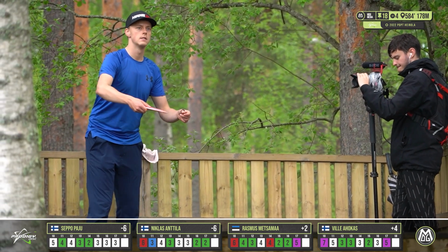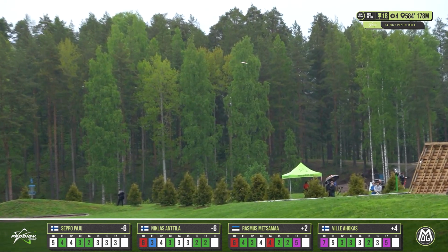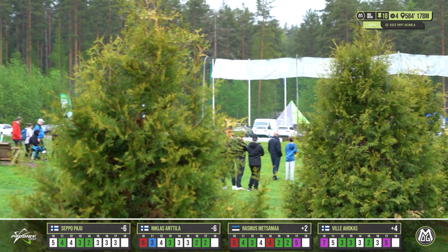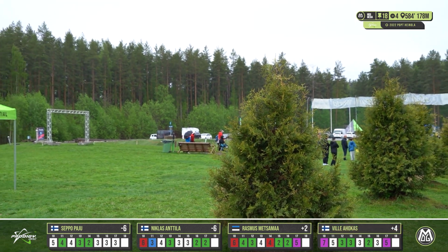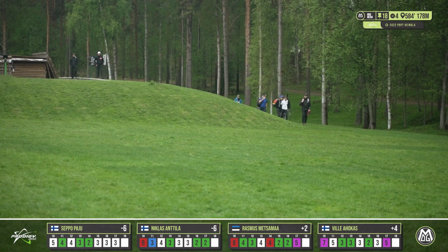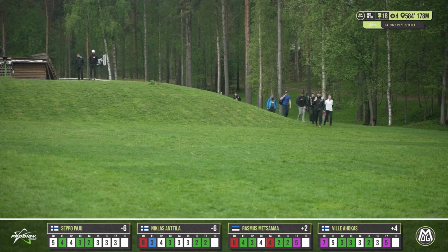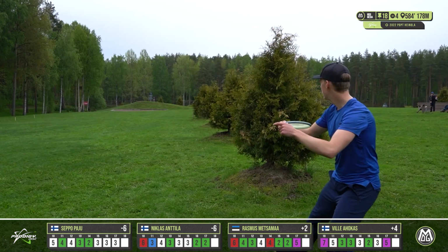Absolutely. Rasmus unfortunately going OB right. Oh, Ville is looking like he is going right OB as well. A lot of trouble on this hole. It's a big hole. You want to try and get that birdie at the end of the round. Trying to get as much distance off the tee as you can to make the approach as easy as possible with this really difficult green.